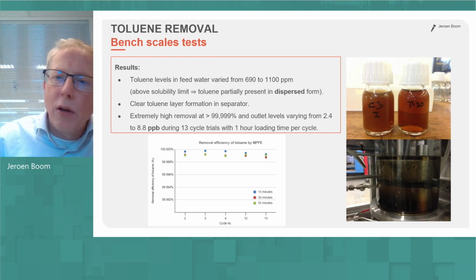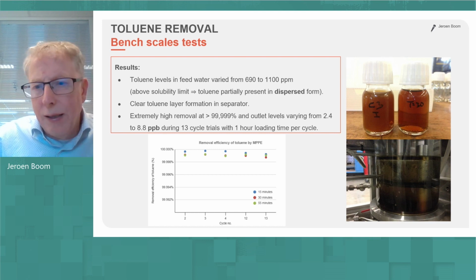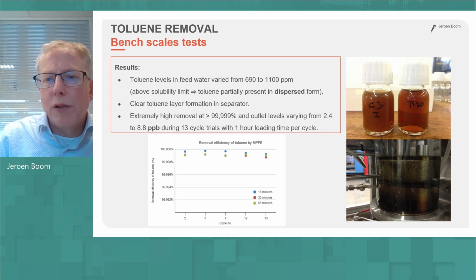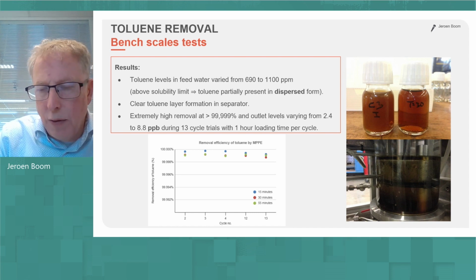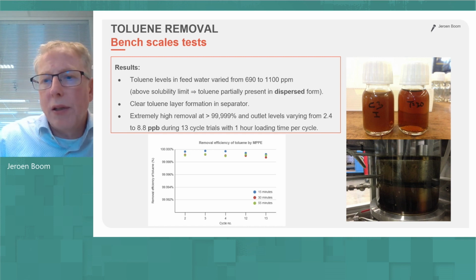And if you look at the feed water and the treated water, the two little bottles on the top right picture, then you can clearly see that the first one is turbid and the second one is very clear. The second one still contains the color, but that is actually the product that the client wanted to recover.